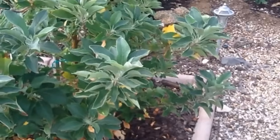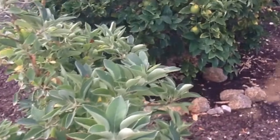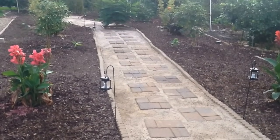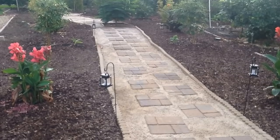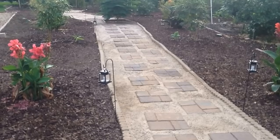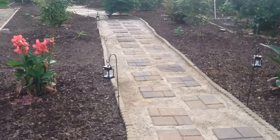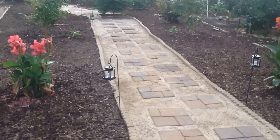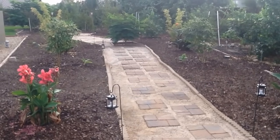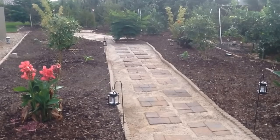This is Anna apple. So prior to last summer, this was all lawn, and I mowed it down to the ground, applied cardboard sheet mulching, and then laid wood chips on top. And the plan was to put a pathway, as you can see, down the middle, as well as plant tropicals on either side.